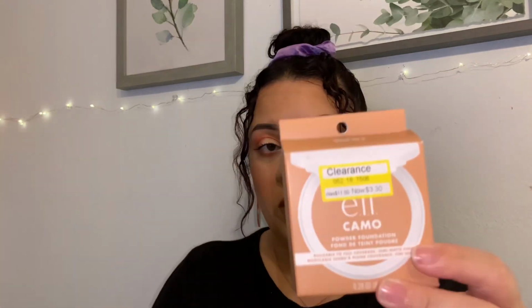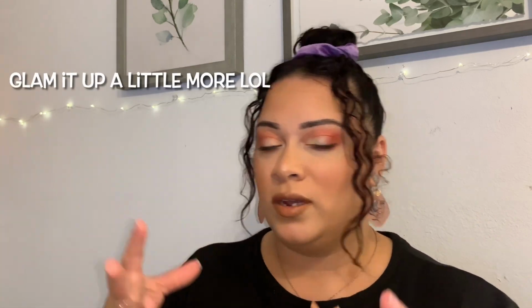The e.l.f. Camo Powder Foundation for full coverage, semi-matte finish, and it's in medium 330W. And guys, I really love this, and I got it for 3.30, which I really love. I've been really into powder foundations, not so much wearing liquid. I've just been doing really simple makeup, really liking the matte look. So for work, I literally just put concealer, a little bit of powder foundation, some mascara, and I'm out the door. Today I wanted to do a little bit more, blush and contour and stuff, just to show you the product.